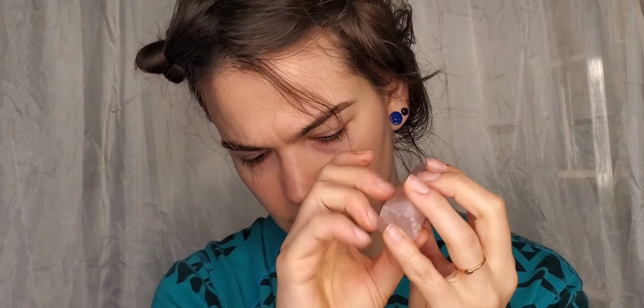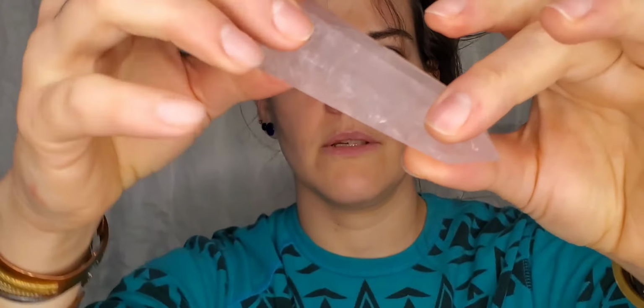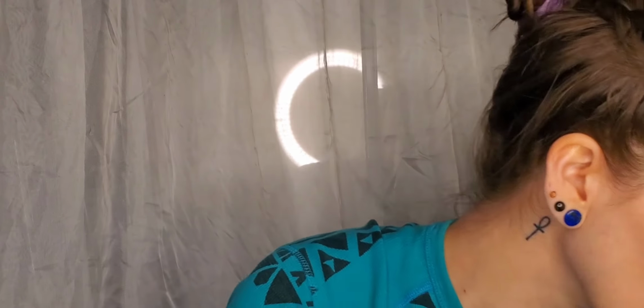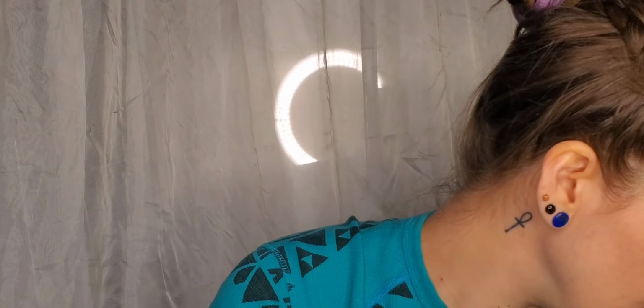Rose quartz has titanium, iron, and manganese inclusions, and that's what gives it this pale pink color. And then this one is cut really well, and it sounds awesome when you tap on it.